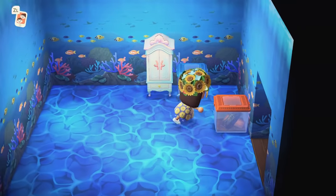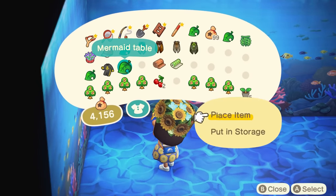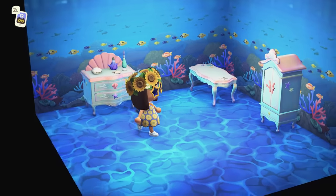Okay, put these bugs away for later. Oh, this is looking so cute already. Okay, I have my mermaid table. I got my dresser and I have a table in here. This is just getting started.